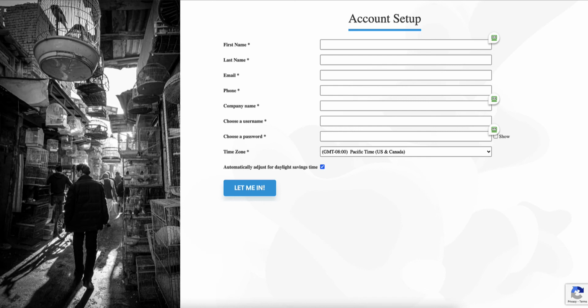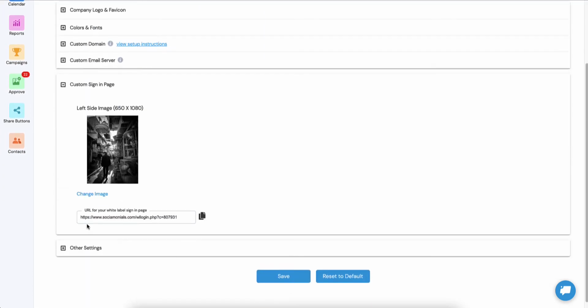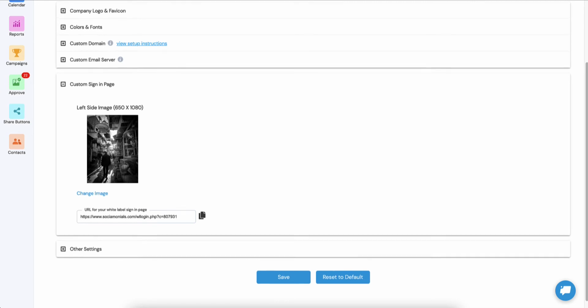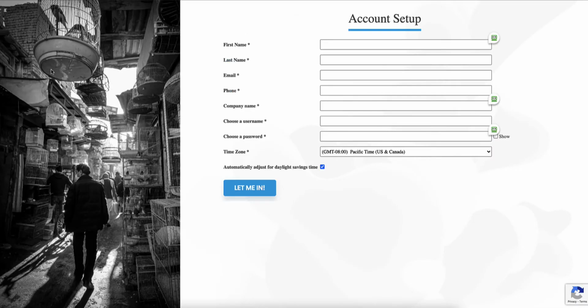And let me jump back into white label. So if you go to your white label tab and then scroll down, you have a custom sign-in page. This is where I uploaded that image. So you'll want to upload a nice left image. You can put your logo in there, and I highly recommend you do this. So whatever you want to use as your branding, go ahead and do that. That will appear here. So this is the first step where they would sign up.